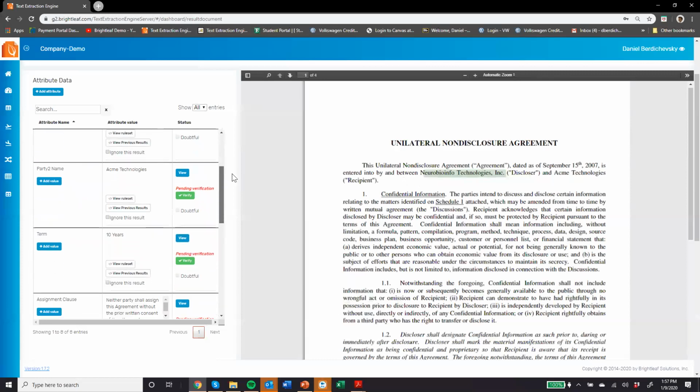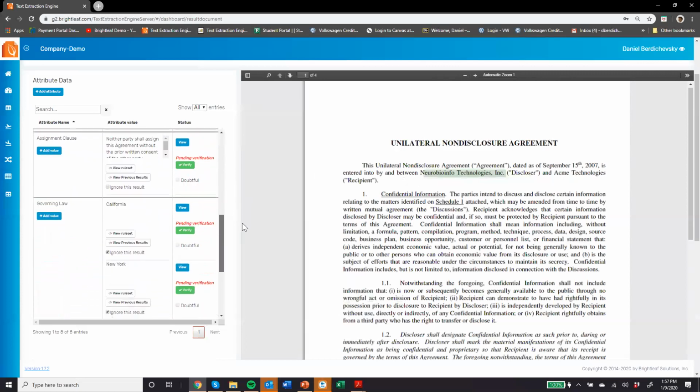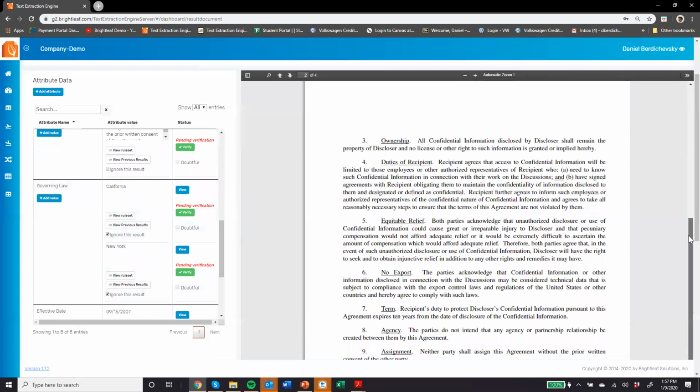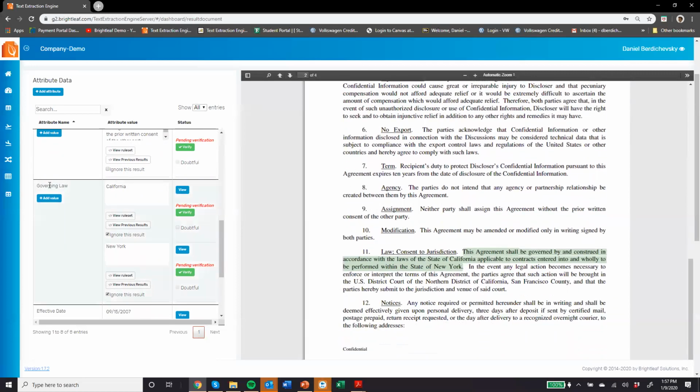Now I'm going to scroll down a little bit to another instance where it's important to have human review and not just software doing the work. So here in the instance of governing law, if you read this section, it dictates, this agreement shall be governed by and construed in accordance with the laws of the state of California, applicable to contracts entered into and wholly to be performed within the state of New York.